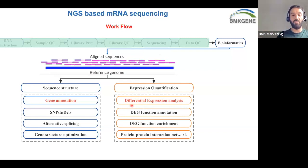We can look at the differential expression analysis, like if you have a control situation versus treatment, and you can compare and see which ones are differentially up or down regulated, which are called differentially expressed genes. We can look at the function of these genes, which is called function annotation. We can look at the function enrichment, like enrichment of pathways, what they are doing on a function level. And we can look at a protein-protein interaction network. This is basically what we can do in a bioinformatic analysis from NGS data.